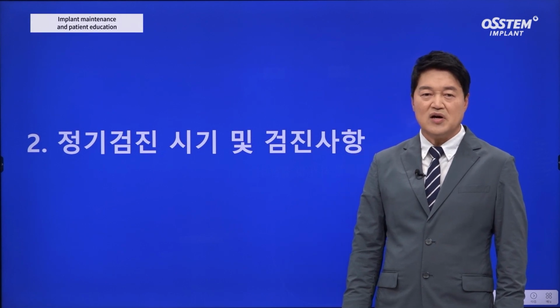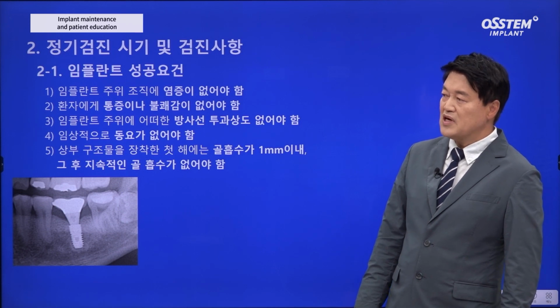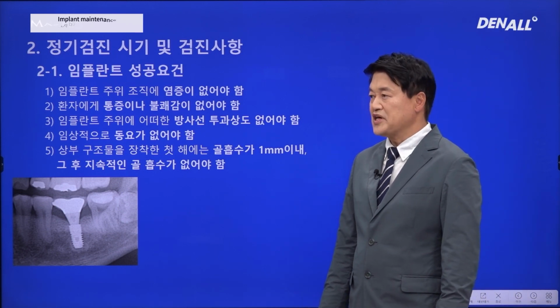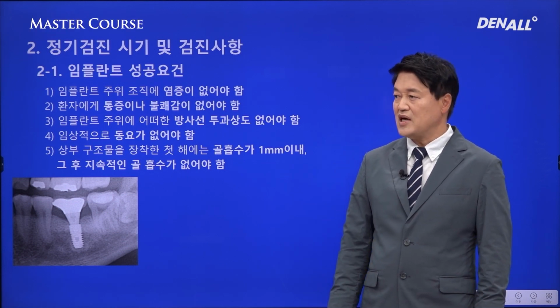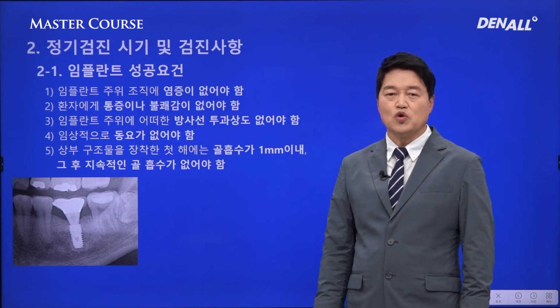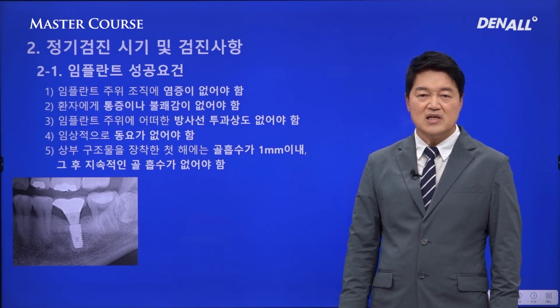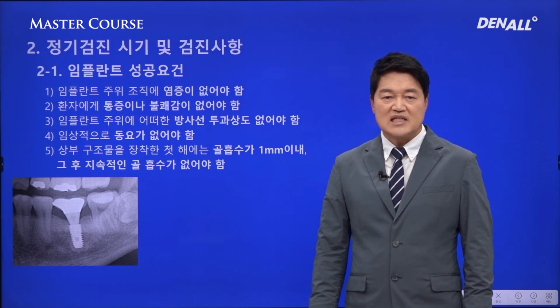Now, let's look at regular checkup timing and checkup items first. The success factors of implants: we need to have no inflammation around the implants, and there should be no pain or discomfort on the part of patients, and there should not be any radiological translucency around the implant, and there should not be any clinical mobility, which means implant failure.